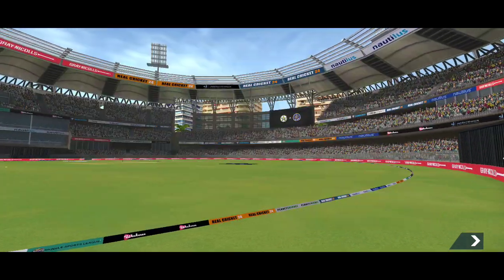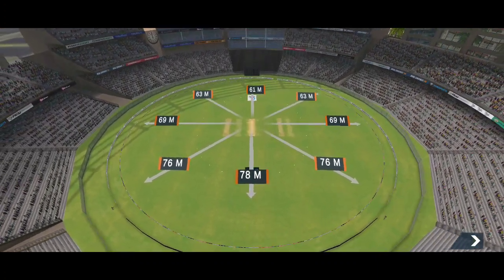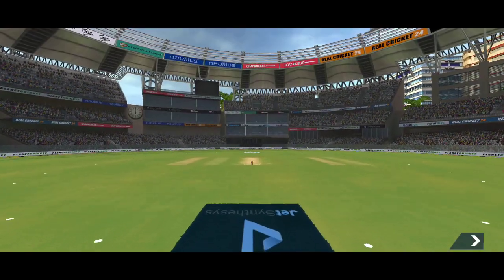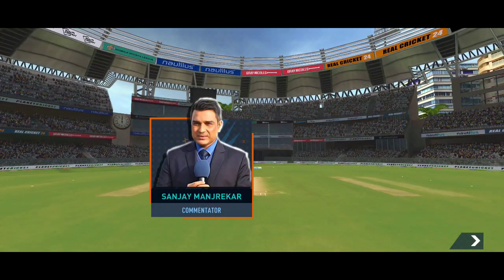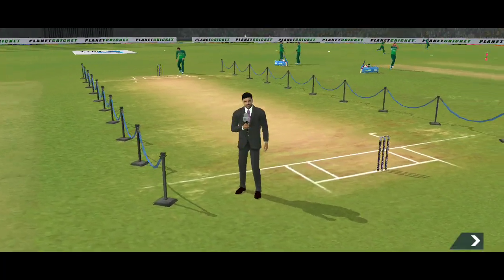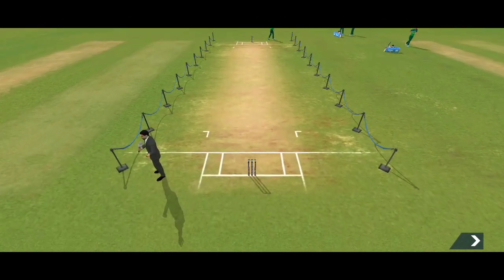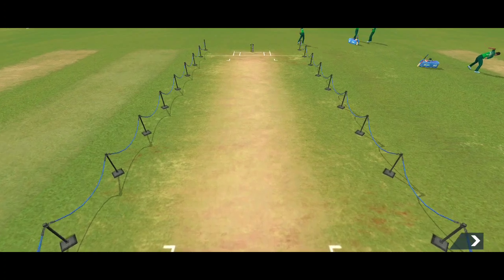It's a beautiful morning, and we are sure it's going to be a very high-intensity game. Looks to be a green top pitch. Seamers should get some assistance. And the batsmen, well, they might get tested while the ball is new.